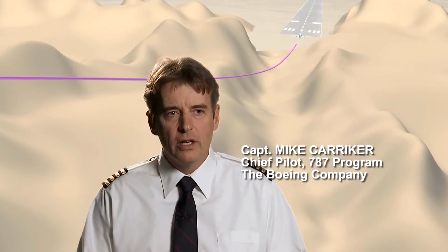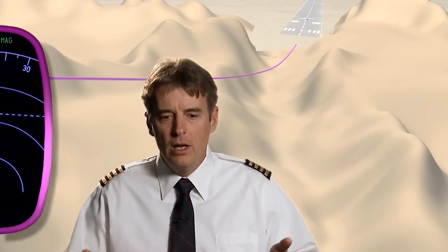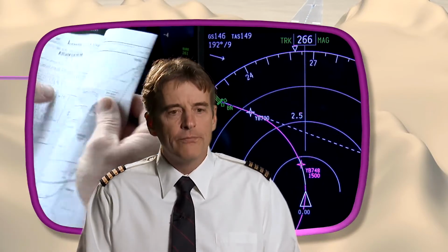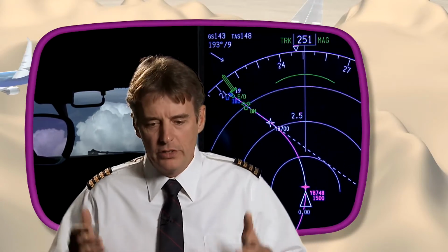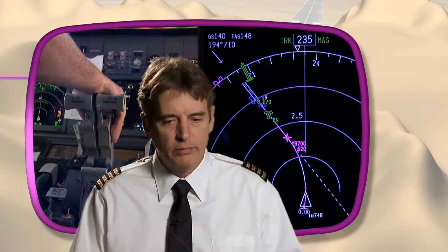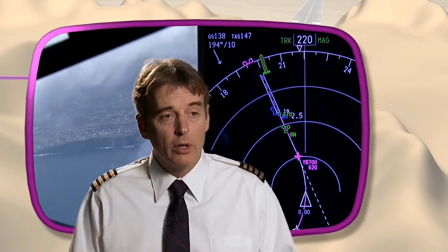RNP is easiest to understand when you use it in the terrain sense. I'm going to go down this valley. Well, you have the ability to put the airplane exactly where you want to put it. Now, if I really want to get into Chicago O'Hare, or I want to get into an adjacent airport, or I really want to miss a noise-sensitive area, I got that capability. I can put the airplane where I want to put it and when I want to put it there.